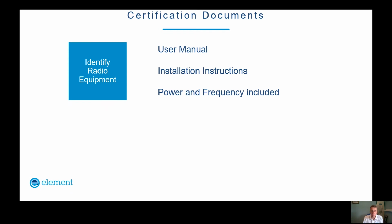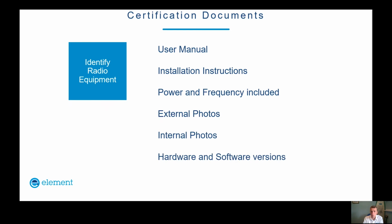That's not just simply copying what is the power limit in the standard you've used, it's the rated power of your radio. It doesn't have to be the precise value you measured in the test lab, but it's the rated power of your product and the frequency range you use. Your technical documentation must include photos, external and internal, to be able to identify the product that you assessed, and of course, list the hardware and software versions, if appropriate.